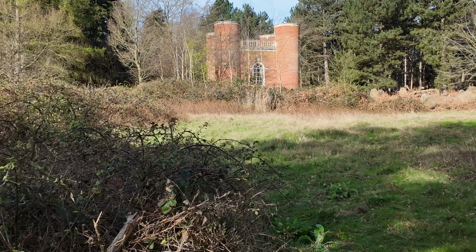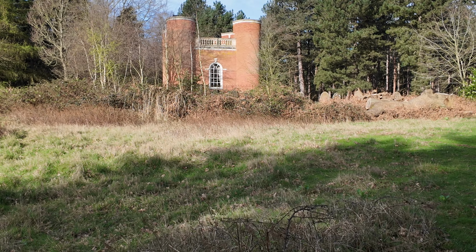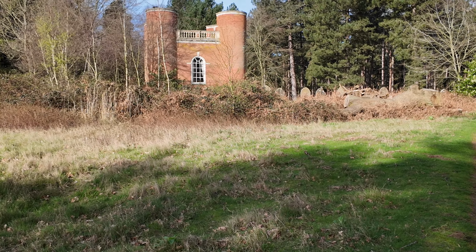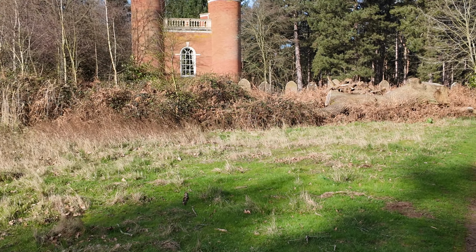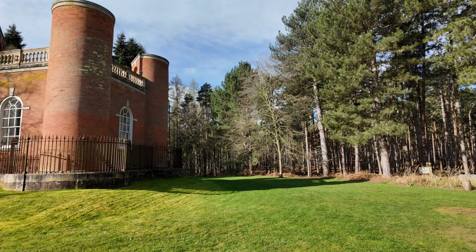That's what we come for. I think that's the summer house. And again, I think you can rent it out for your holiday home. It's such a beautiful area though. You've got graves in the garden. How nice.